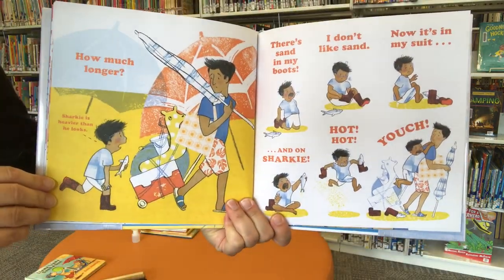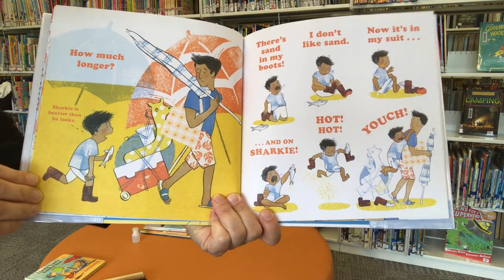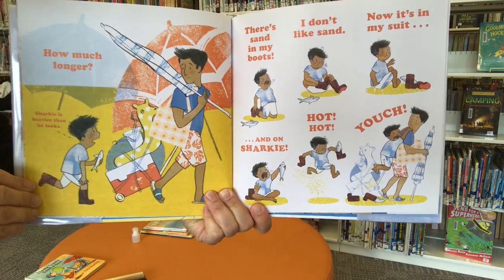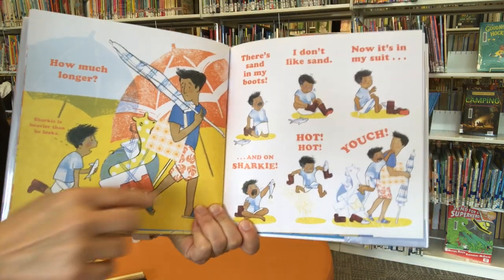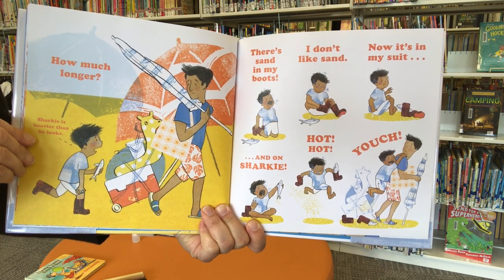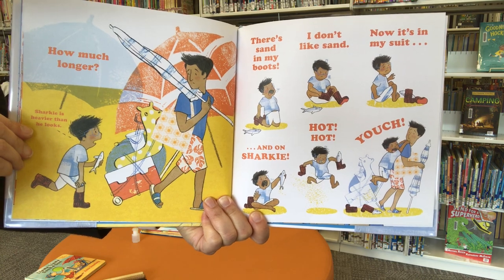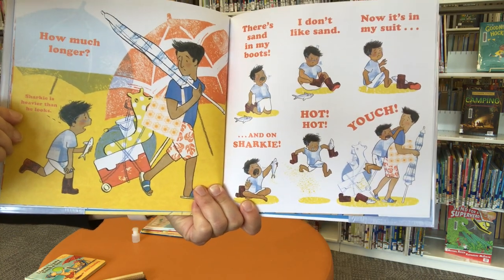How much longer, said the boy. Sharkle, that's his little toy, is heavier than he looks. Then they finally get in the sand. He says, there's sand in my boots. I don't like sand. Now it's in my suit. And on Sharky. Ouch, hot, hot, hot.